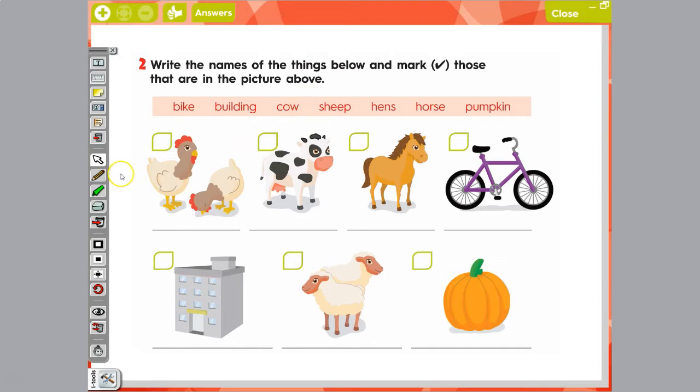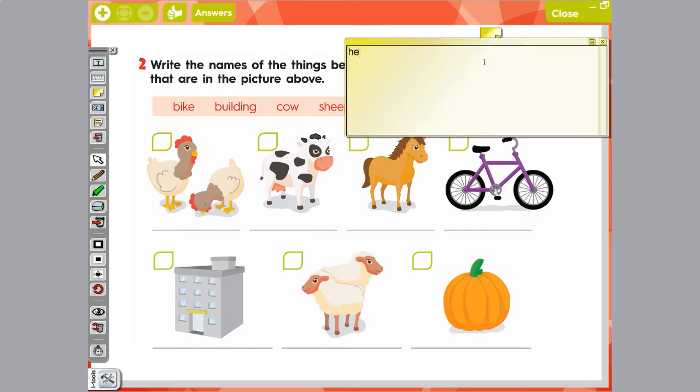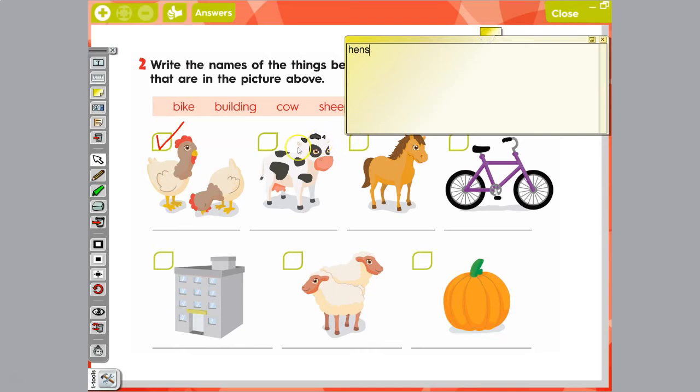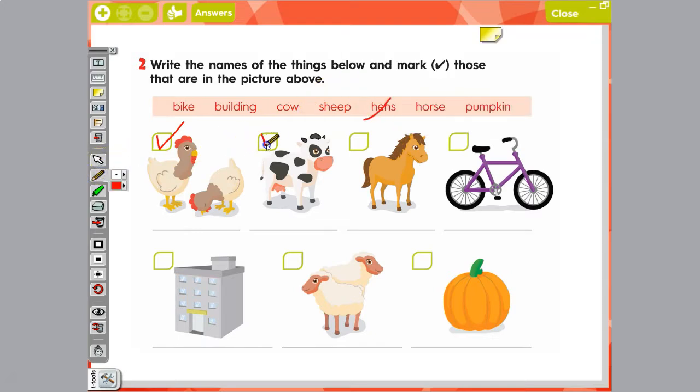Okay, let's write the names. Let's start with the names here. These are chicken or hen. They are hens. I'm writing here, guys. Hens. Number 1, and yes, hens are in the picture. We can tick it. Number 2, this is cow. And yes, there are cows in the picture.